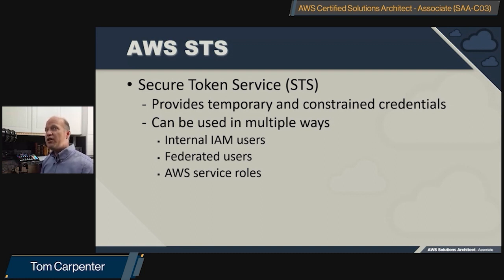But know that it's really a service that's just kind of there in AWS. It's a utility service. It does the work. So you don't really go and configure STS per se. Instead, if you set up an EC2 instance to use a role with a temporary credential, then STS is going to be used to make that happen. It's part of the AWS architectural structure.